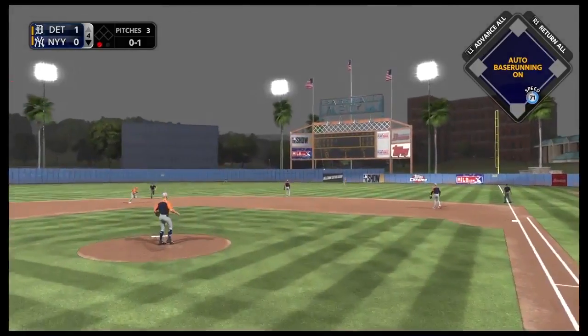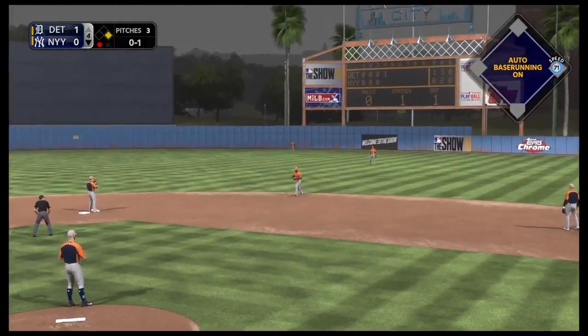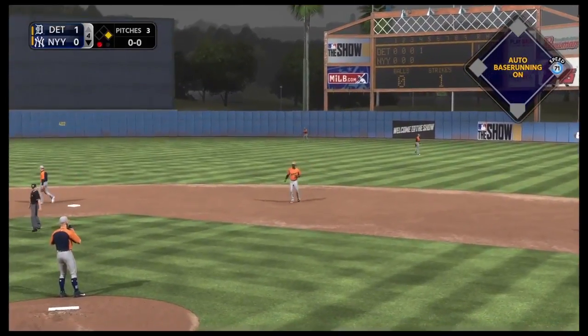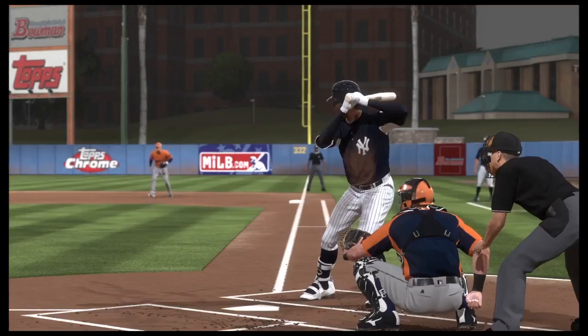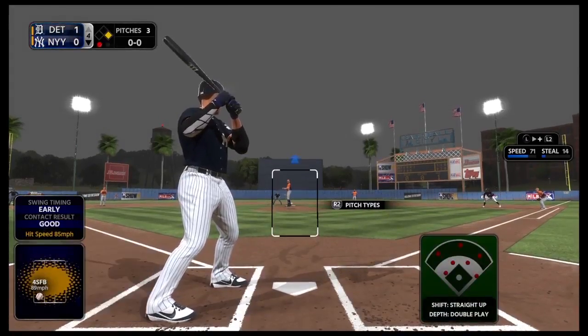Line toward right center. And that's in for a base hit, his second in his many trips to the plate. Hey, they weren't going to keep this guy down for long. That's the ebbs and flows of a baseball season. Bottom line is this guy has bad ball skills. You knew he was going to get hot eventually.